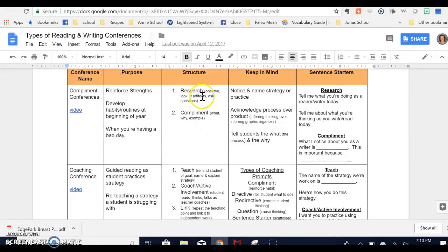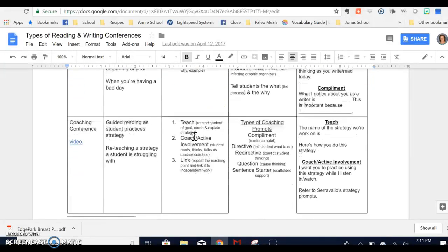You're going to research, which just means observe them reading, look at any journals that they have, ask questions about their thinking, and then give them a compliment, which includes what you're complimenting, why, and an example.